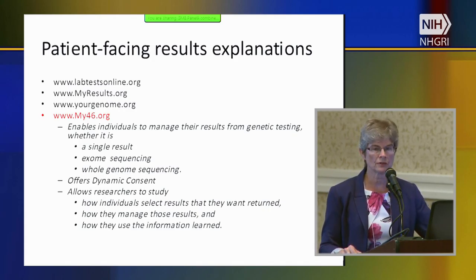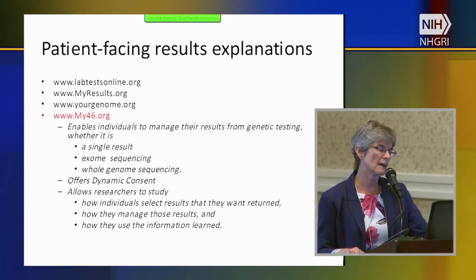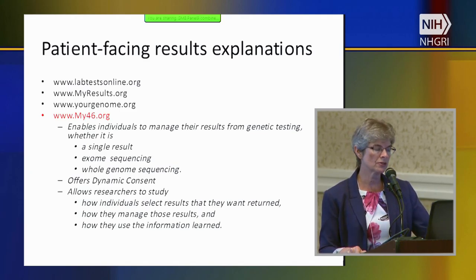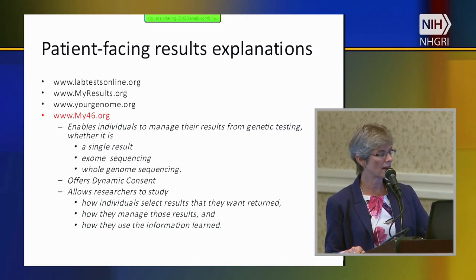There is another patient resource place to enter genome information and have support that comes back. There's a web resource, yourgenome.org, that again is patient-facing. I wanted to highlight the My46 out of the University of Washington, only because it really is a more total tool for patients. It does enable you to upload your results, to have information about what was found in those results. It will help support you in terms of any single gene testing, exome sequencing, or whole genome sequencing.